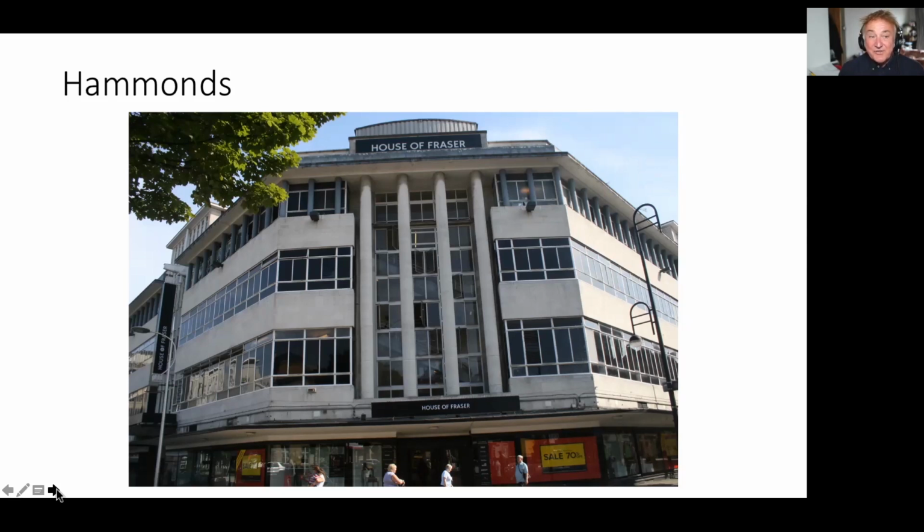I hope they got their return on their investment because it closed in 2019 when it was taken over by Mike Ashley's Sports Direct and remains empty today. You'll see that there are some metal railings in front of that store.